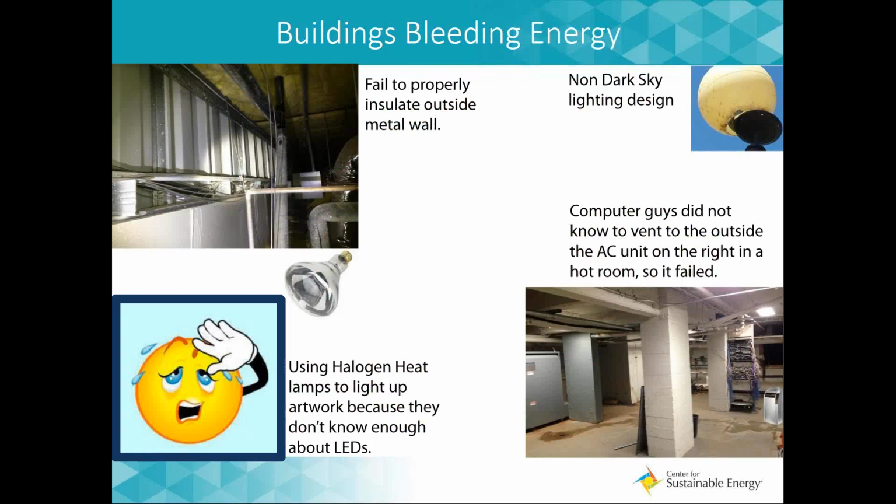Next slide. County staff, they do stuff like this. Put in halogen heat lamps to heat up artwork because they don't know enough about LEDs. Sometimes departments do things on their own and don't tell facilities. I once found a window air conditioner on the interior wall of a building. Guess what? The room got really hot. They don't know how air conditioning works. Stop thinking you're a maintenance worker and call facilities. Let them do that stuff. Facilities maintenance just runs around from problem to problem trying to keep up.